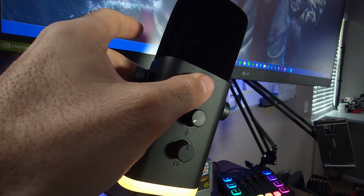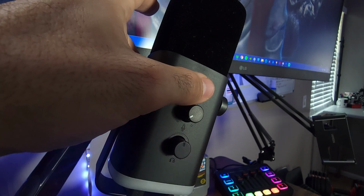Now we're back in the XLR mode just so we can keep the same consistent sound throughout the video. But other things this mic has on it, it does have RGB, as I told you below, and you can touch it by the capacitor button on the front of it, and you can switch through there and really not even hear me touch it.